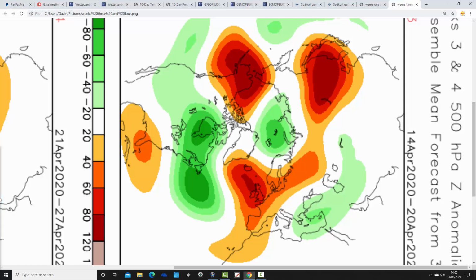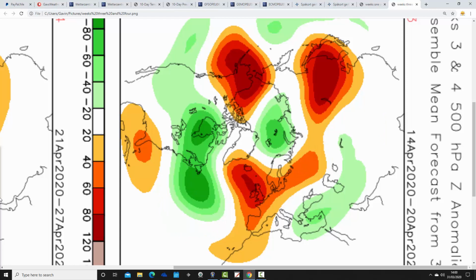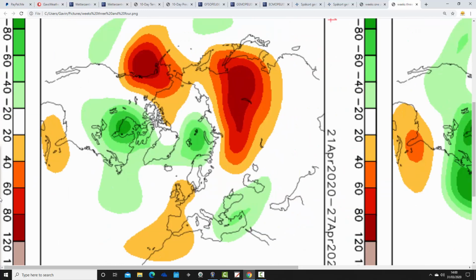Week 3 looks quite good as well. This is the 14th to the 20th of April, an area of above average heights centred right over the top of the country, below average heights out to the west, to the northwest. The jet stream is moving northwards as well, so that is definitely settling things down once again, or it's keeping things settled as we get through the middle part of April. Mainly dry and quite warm.